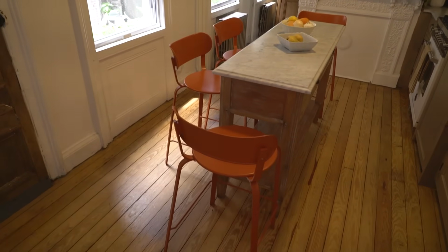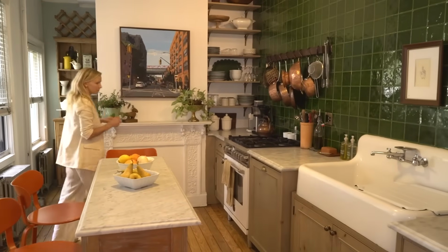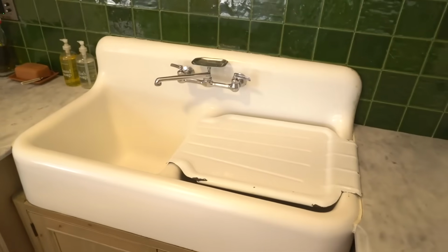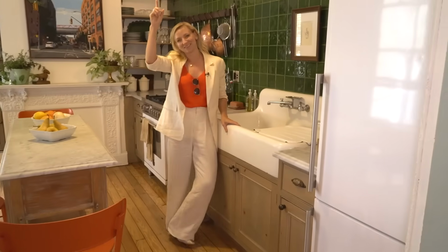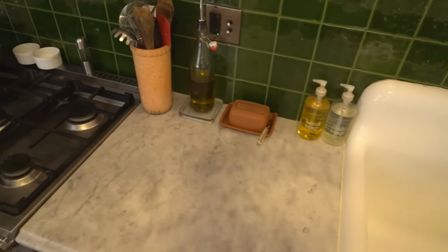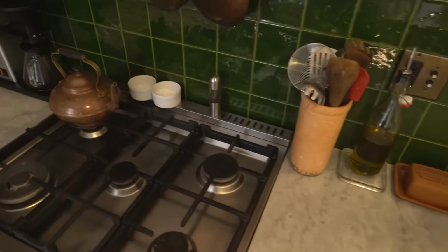We installed the backsplash, we installed the cabinets, we installed the stove, we installed the sink. The sink actually came from a kitchen that was upstairs that now is a bedroom. And this we actually had from our house in Maine, and we brought it down with us.